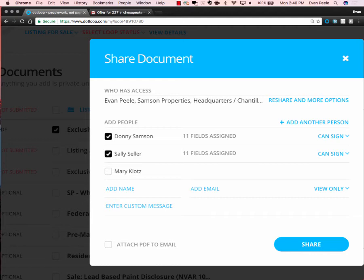I'll tell you why it's a little bit different. In DocuSign, when we would add a text field or a crossout, you had to assign it to one person. You don't have to now. When you come down and just strike through in a text box, it's just generic. Everybody sees it. We all see it, so it's actually better.